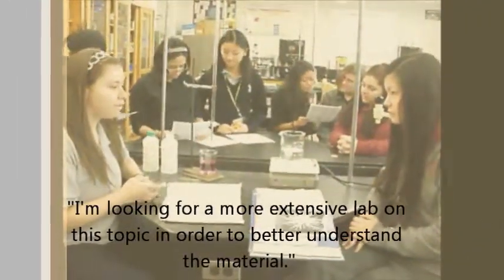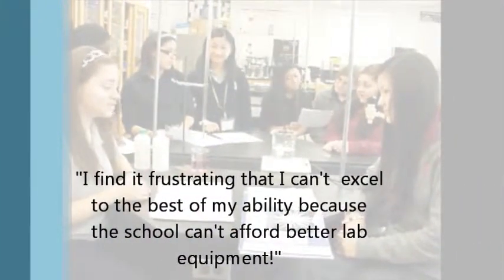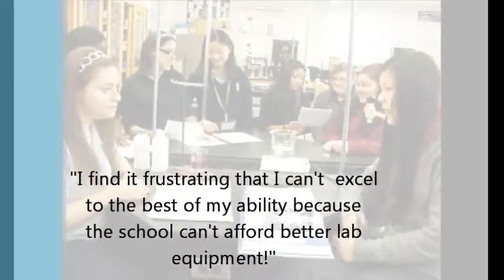I would love to be able to perform all the reactions that we learned so I can see what really happens: the color changes, the temperature changes, and the solids being formed. I find it frustrating that I can't excel to the best of my ability because the school can't afford better lab equipment. I know what you mean.